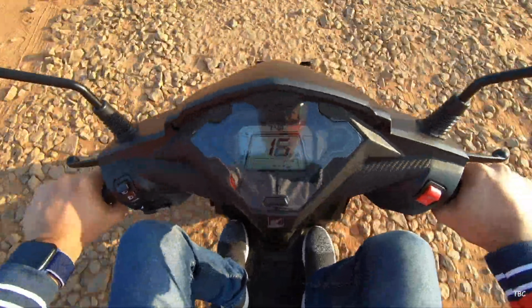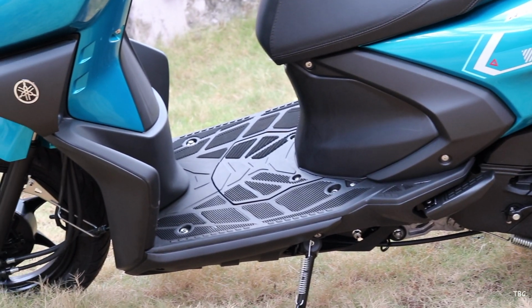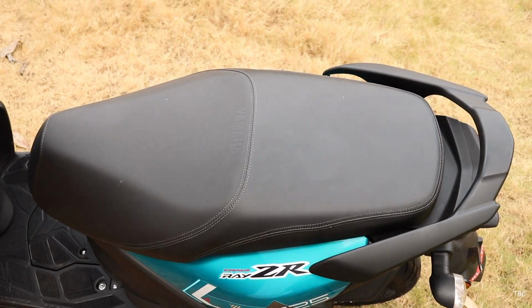And also, if you're wondering about the suspension stiffness, it's set on the softer side. And now with the RayZR, the footboard spacing is not as large as the one in the Dio, but the seat is larger than the one in the Dio.